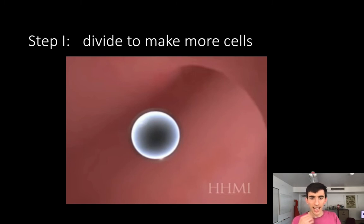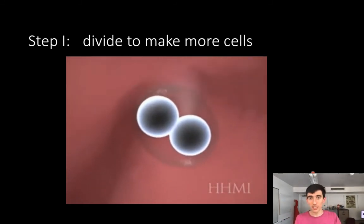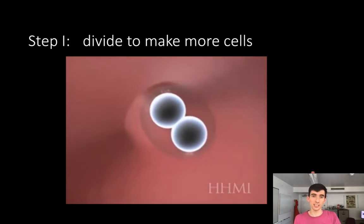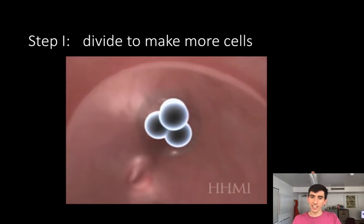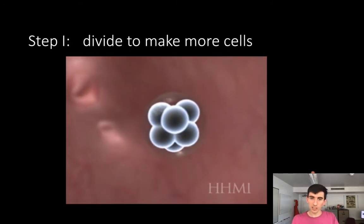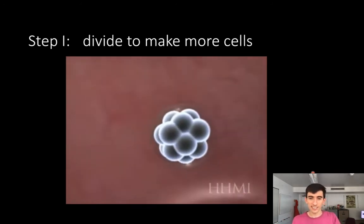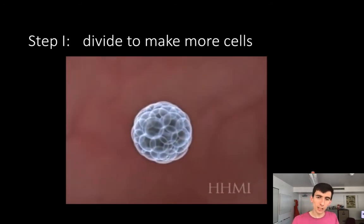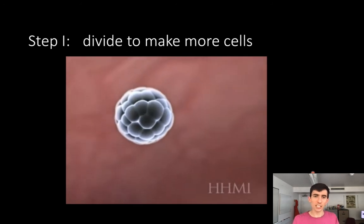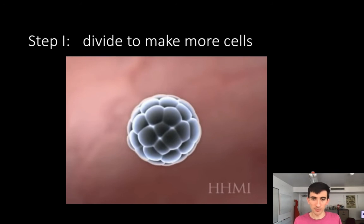And I'm going to show you an animation of what we think an early human embryo looks like. We start as a single cell, but then divide to create two cells. And we do that again. Each of these two cells divides to create another 2 cells to make 4, and then again to make 8 cells, and then again to make 16 cells. And this process keeps on going until much later in development we have thousands, if not millions of cells in our embryo.